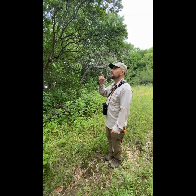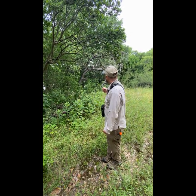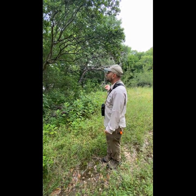And a blue-gray gnatcatcher over our heads. And the Carolina wren, I think, out there as well.